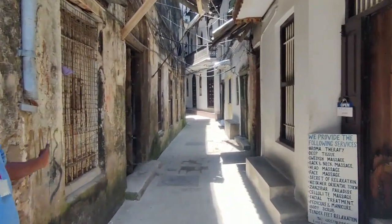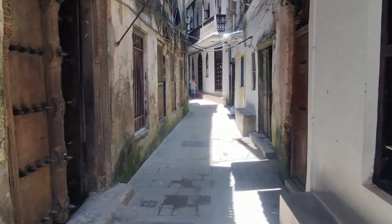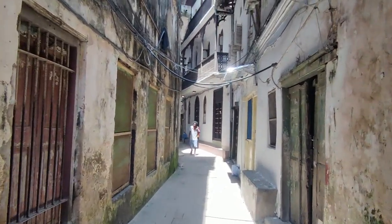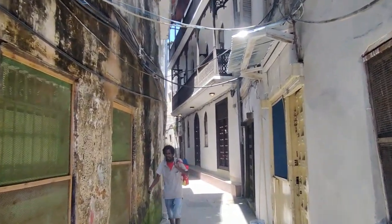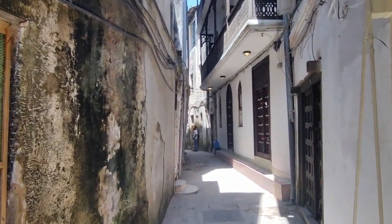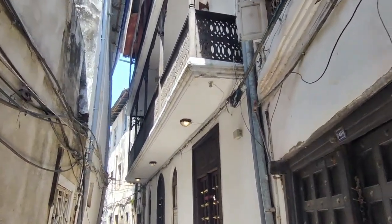Now we are in Stonetown, yeah? They tell you Stonetown is the oldest city and a very small city. So this is city of Stonetown. You can see people live upstairs. Down they use for shopping and some of the office. This is about 10,000 people they are living in Stonetown like that. And this balcony there, you can see that is Indian style design.